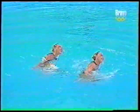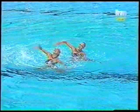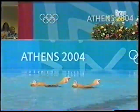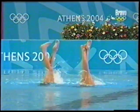Traveling ballet combination. Can't quite see the vertical from this angle, but I'm sure the judges can. Slightly unsynchronized. Ooh, on your right, she fell off a little bit to the left side of the screen on the descent. They can't afford too many mistakes because the Russians have a big lead of 49.417. That's a high target. Nice split position and walk out.